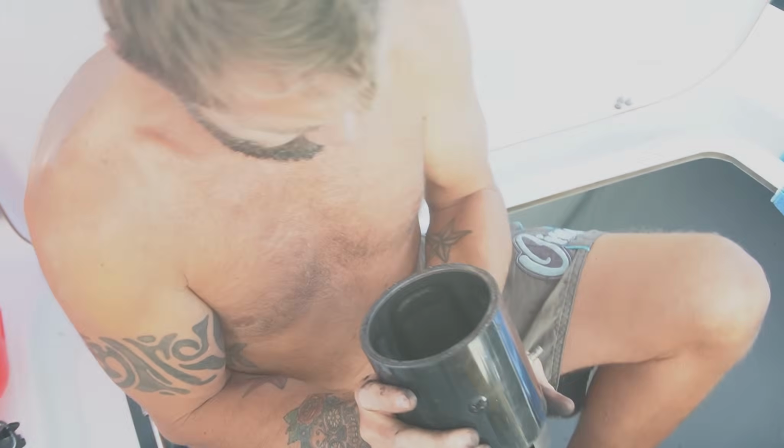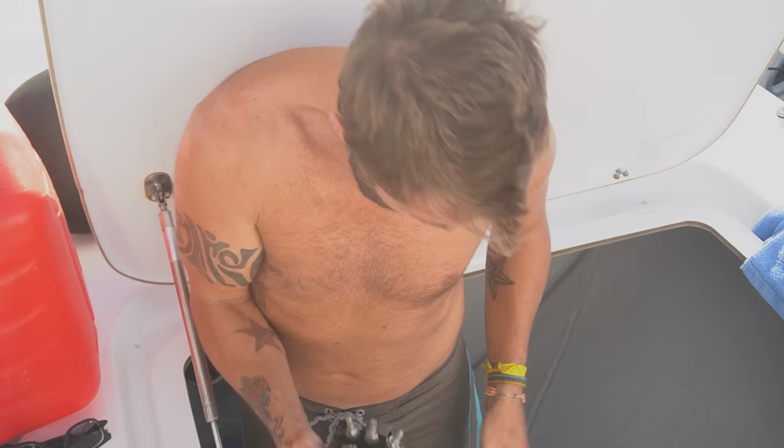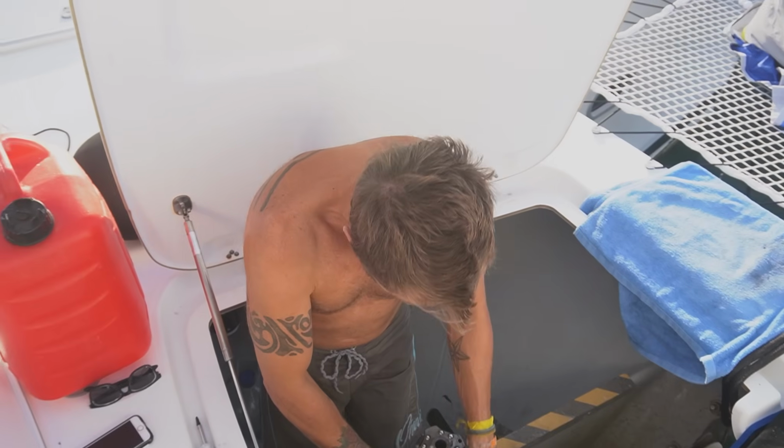Okay. You know, I'll probably just replace them all, just so I don't have to ever do it again, I hope. Oh, honey, you're just making this boat so tip-top. Awesome. Tip-top. Okay.